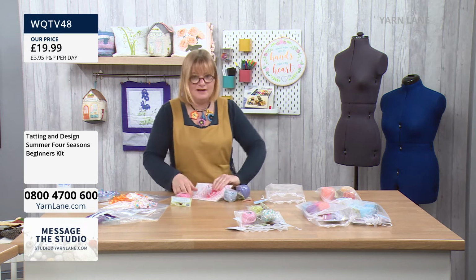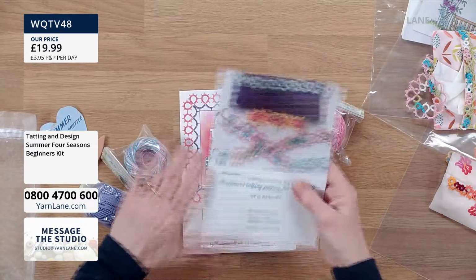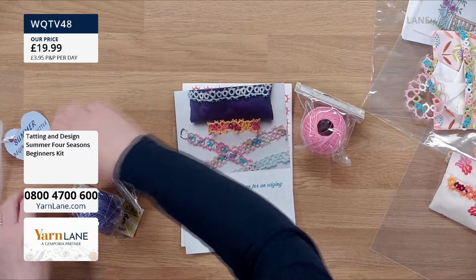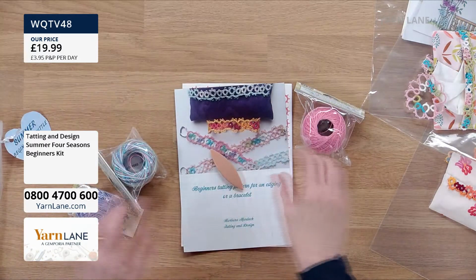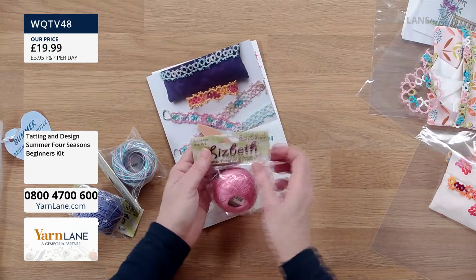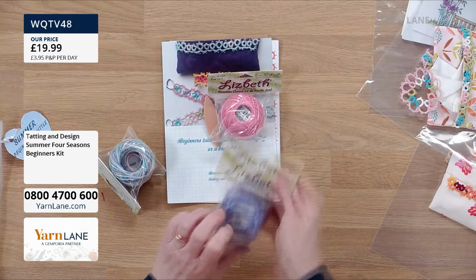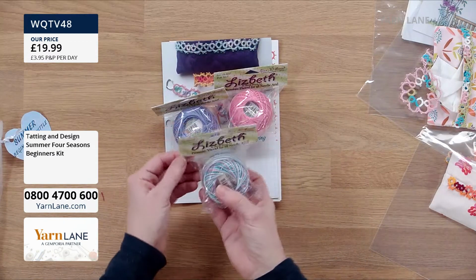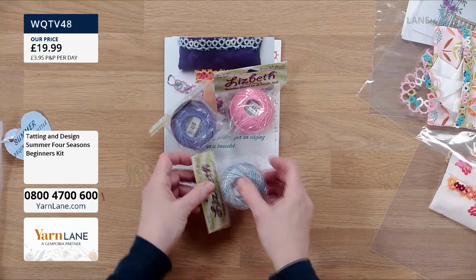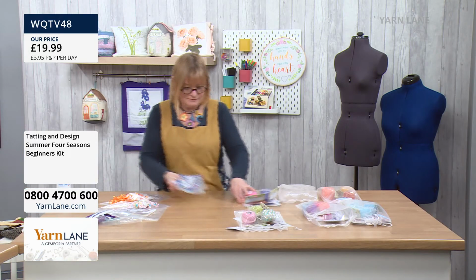You get the Learn Tatting booklet. You get the pattern to make all of the items. And you've got the shuttle and you've got the thread, so you don't need anything else. This is all you'll ever need. Then you get the medium pink thread, the lilac medium, and then this beautiful multicoloured one, it's called Summer Fun. It's summery. So let me show you a sample of what you can make with Summer Fun.